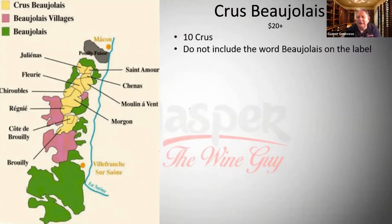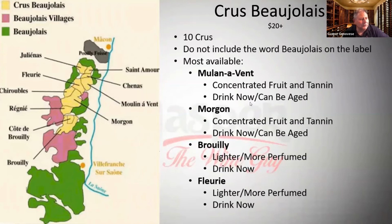People weren't taking it seriously because they had the word Beaujolais, which they thought was this light, fruity wine, on the label. So if you get one of the crus, you're only going to see the name of the village. You're not going to see the word Beaujolais on the label, but they're absolutely wonderful wines.